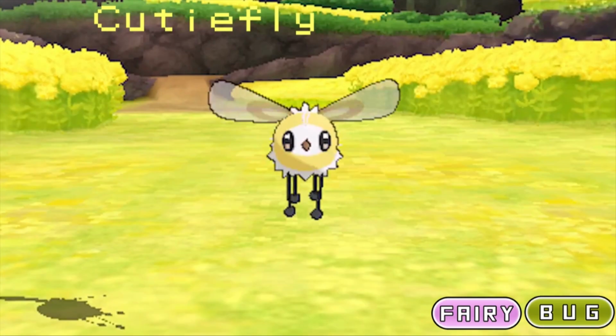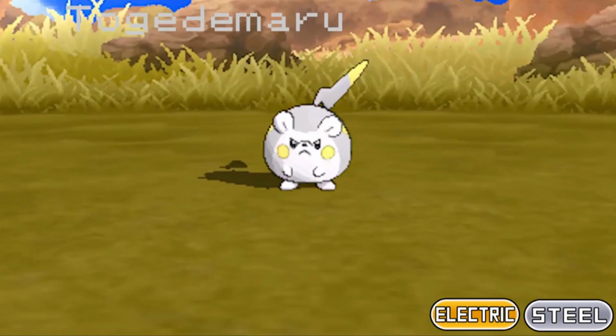And lastly, we have Tagerbura Naravu. I don't even know. I think it's a ridiculously long name. Doesn't necessarily make it a good name though. It's an electric steel type. Again, hoping it's a basic. If it is, then I could see it evolving into something really nice.